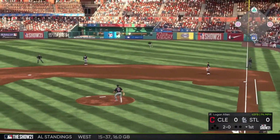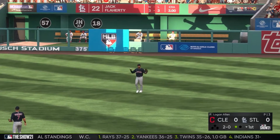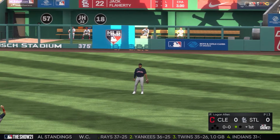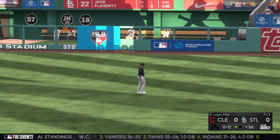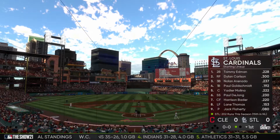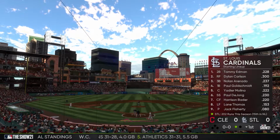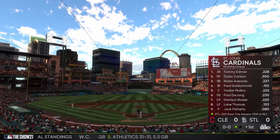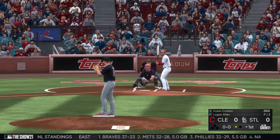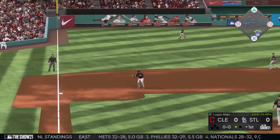Louis, and he will start the day 2-0 into right. That'll be caught. And we'll take a look at this Cardinals lineup. Part of the reason why the Cardinals are so bad this year, their hitting is absolutely atrocious. They are the worst batting average team in the major leagues, despite having Nolan Arenado, Paul Goldschmidt, and Yadier Molina. You can see Goldschmidt's hitting under .200, Arenado only .237, Molina .222, DeJong .230, so a lot of their heavy hitters are very, very much struggling this season.